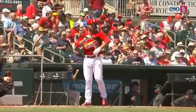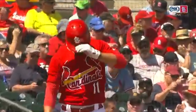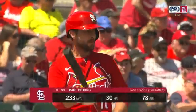Urena has a really good sinker, but he got away with some balls down the middle in that first inning. You've got to like this matchup with Pauly D, the way he's seeing the ball, if he leaves one over the middle of the plate.